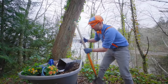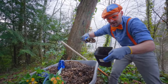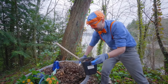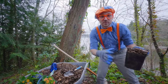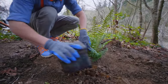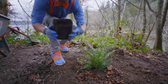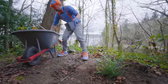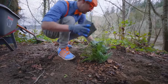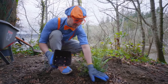Perfect. Let's scoop up a few scoops of mulch. Put it in our little planter bucket. And what we're gonna do is put this on top of the soil, all around the fern. There we go. Perfect. Wow. Let's get a few more scoops. Wow. This is awesome! Good job!